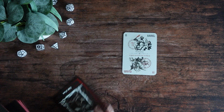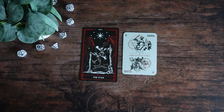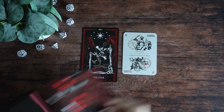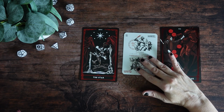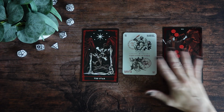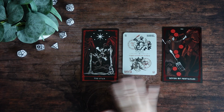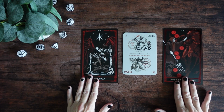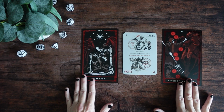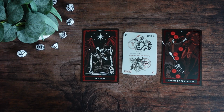So then I pull, it's upside down. We've got the Star, which I love the Star, and 7 of Pentacles. I do love that they're giant, they're hard to work with, but they really draw your attention, right? There is no 2 ways about the significance of these 2 cards in this reading. So I've got my Star and my 7 of Pentacles with my angel and my demon in between. So then I'm gonna pull the True Sight Oracle to kind of see what I need to know about these.